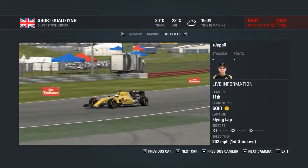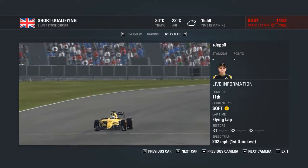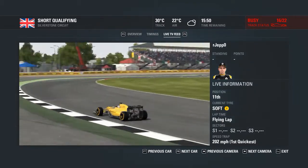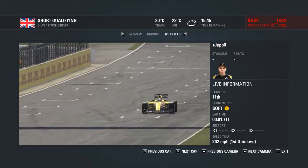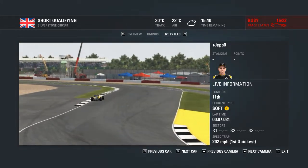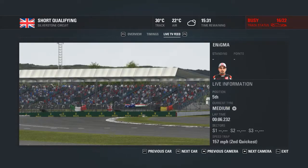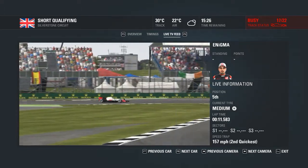We watched Jeppo coming down around the final few corners to start his lap. It's a bit of a funny one, Silverstone. It's a high downforce track, but also there's a good amount of straights, so it's very difficult to get the setup right. He takes way too much on the entrance to the start of a lap. So he goes around through the first few corners. We'll jump back to the Haas F1 driver, Enigma, if we can, as we know he's very capable in this car.